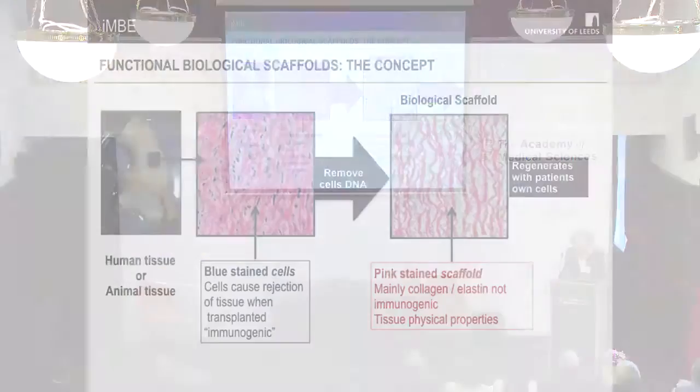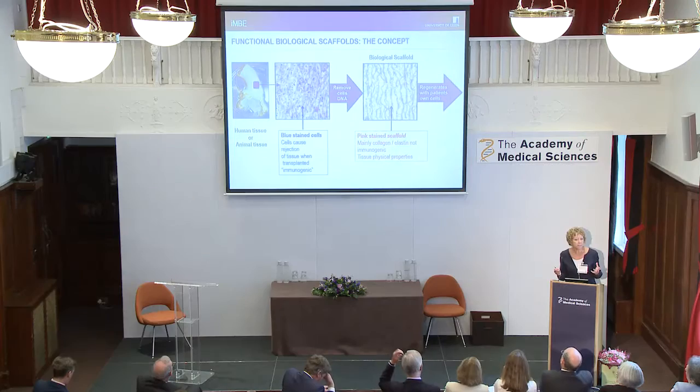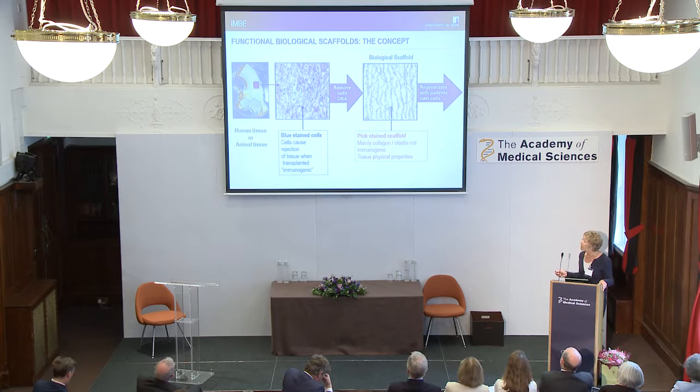So what is the concept of a functional biological scaffold? Well, I've tried to illustrate it here. We begin with the tissue that we wish to replace. So if we wish to replace a heart valve, we begin with a heart valve, or a ligament. And if we look at that tissue microscopically, what we find is it essentially has two elements: the cells, which are stained blue, and the extracellular matrix, or scaffold, which is stained pink.